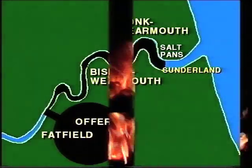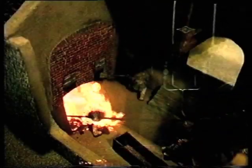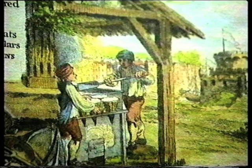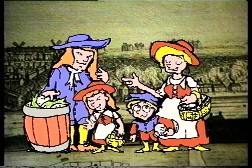The coal fired furnaces under great iron pans full of seawater. The water boiled away, leaving salt, to be shovelled out of the pan. It was used on everyone's food to keep it fresh. Why didn't they just use the fridge? Would have been a bit tricky plugging it in, Sam.